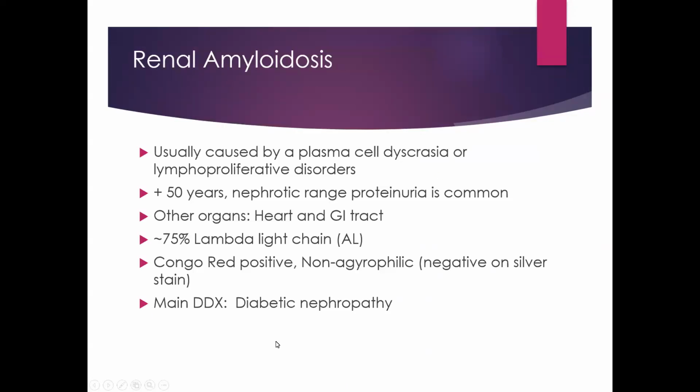Amyloidosis is key because it can involve other organs like the heart and the GI tract. It's a systemic disease, usually caused by a plasma cell dyscrasia or a lymphoproliferative disorder. It's common in older patients, and they usually have nephrotic range proteinuria. Of all the several thousands of types of amyloid, light chain amyloid is one of the more common ones.